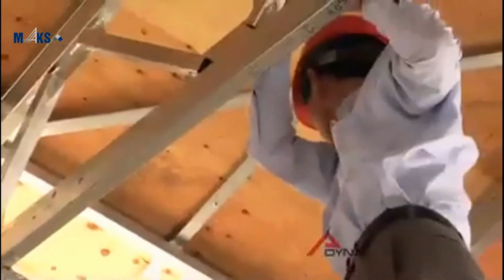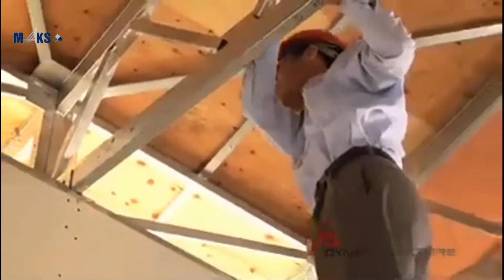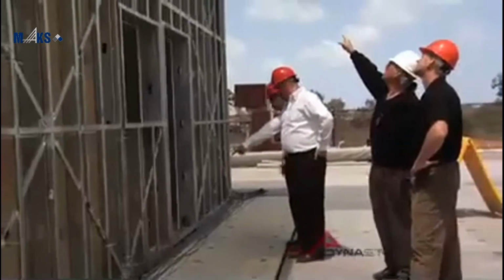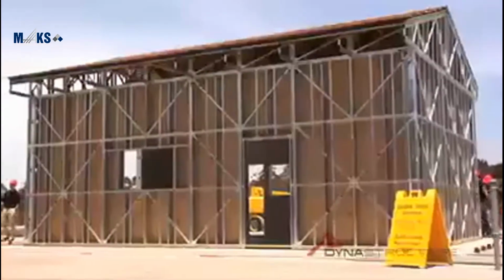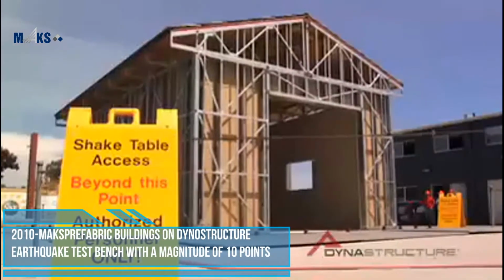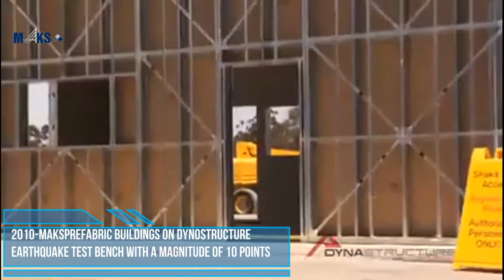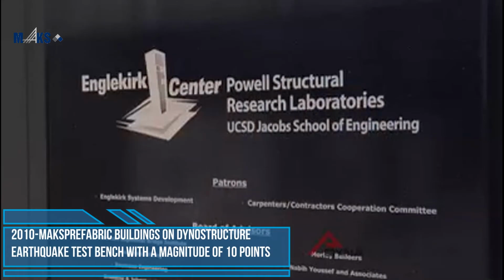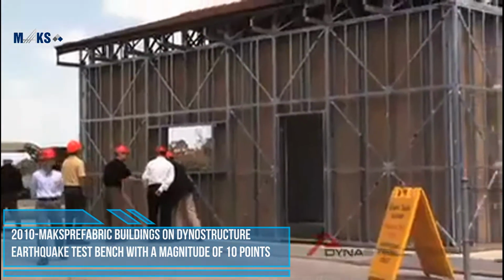The cold-form structural steel framing system was developed to help building owners, engineers, and architects build commercial and residential projects much faster and stronger. To find out how much stronger, Allied Tube and Conduit conducted full-scale seismic tests at a one-of-a-kind outdoor shake table at the world-renowned Englekirk Structural Engineering Center at the University of California, San Diego.